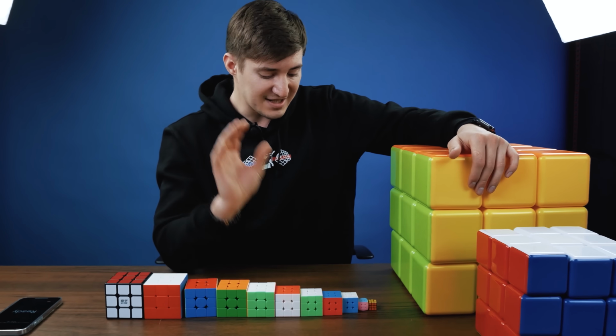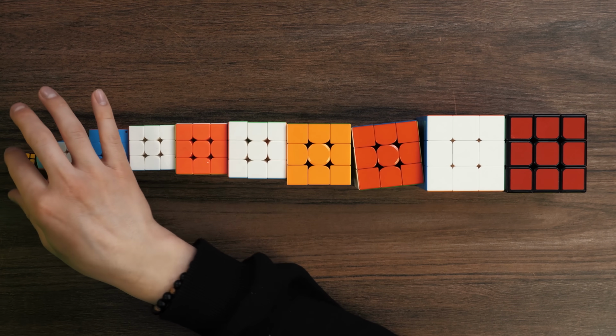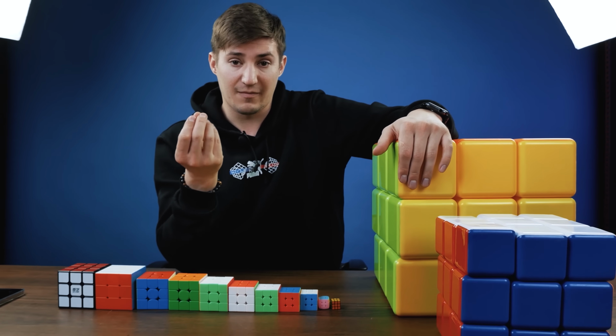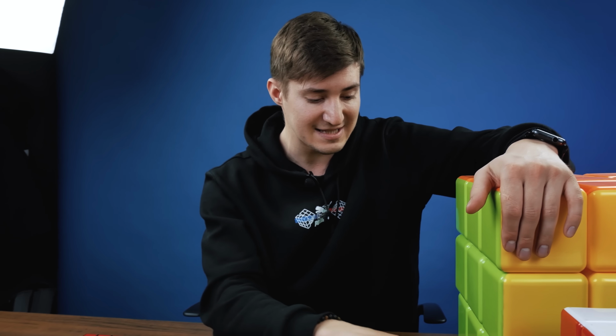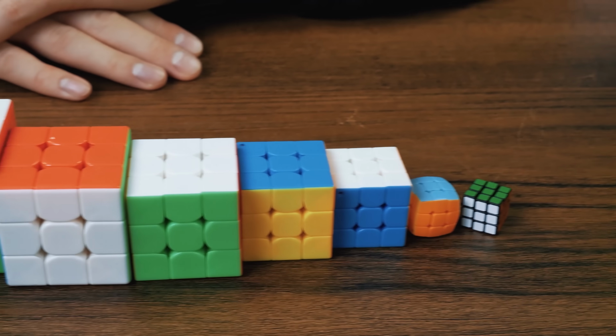My today's plan is to scramble all these puzzles and solve Rubik's cubes, timing each one from the smallest to the largest. And let's see which Rubik's cube I can handle faster. So it's interesting what size it will be more comfortable for me to work with. And the best part, what will be the time difference between the smallest Rubik's cube and the largest.